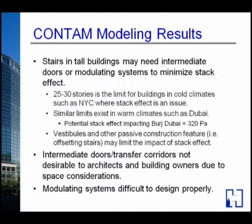The unfortunate thing is that intermediate doors and transfer corridors are not desirable to architects. I'm talking mainly in a classification of buildings from 10 to 50 stories where architects in the US anyway are very hesitant to put in elevator lobbies. They'd rather pressurize the elevator shafts and pressurize the stairs. And stairs tend to be remote from the elevators, not in one central core that can be protected, such as the Burj Dubai lobby that is exhausted with a flow through of air. And the stairs tend to sit remotely by themselves and have to be protected on their own.